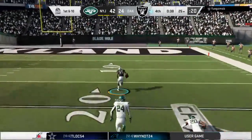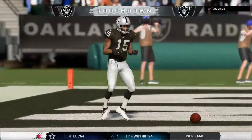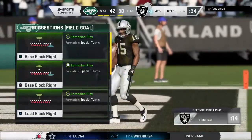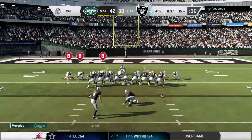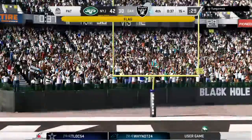And that's caught inside the 30. And all the way in. Touchdown, Oakland. J.J. Nelson, 75 yards. And the Raiders get a score closer. Not a whole lot to recap on that drive. Just one play, 75 yards to the house.